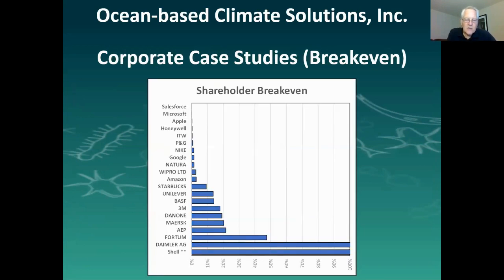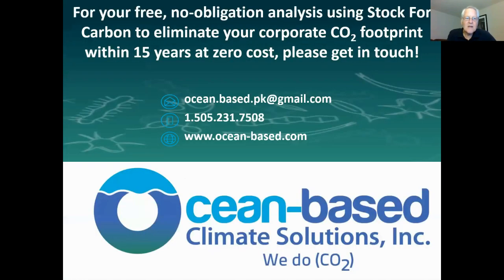And what about the shareholder break even? If they pay under stock for carbon, they'll have to issue more shares. Well, if the price goes up at the end of the 15-year period because they have a higher ESG, then the shareholders get their money back. The market cap is recovered. And you can see for most companies, it's less than 20% break even for shareholders, the price increase at the end of 15 years.